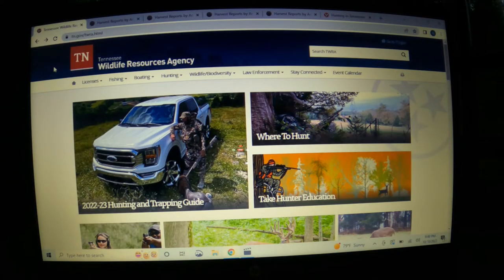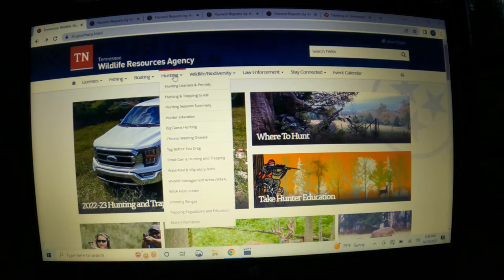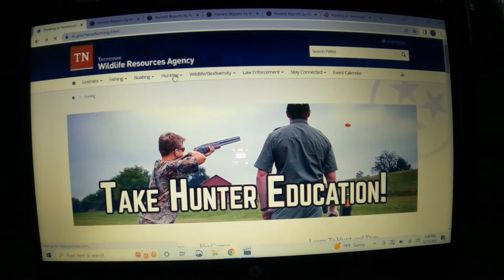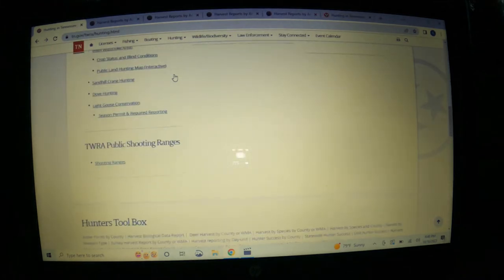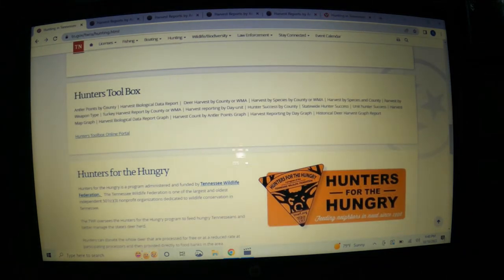Okay guys, let me take you down a little bit of a rabbit hole. I want to show you some resources available on the TWRA website. If you'll go to their homepage and go to their hunting tab, I'm going to show you a report that you can run. If you'll scroll past all the links that are right there at the top, you'll see a little thing that says Hunter's Toolbox. I'm going to click that and open up the little portal.